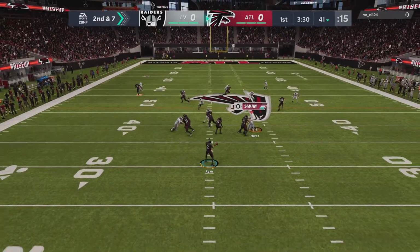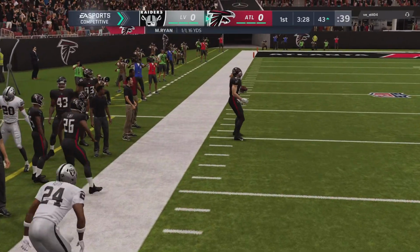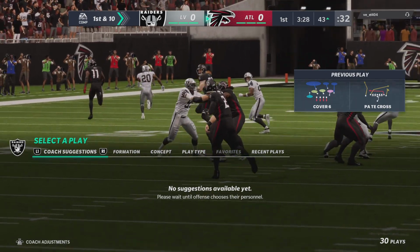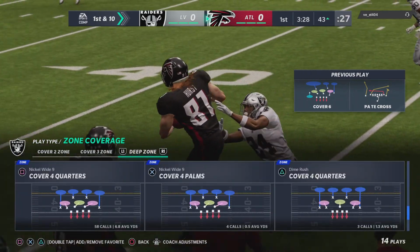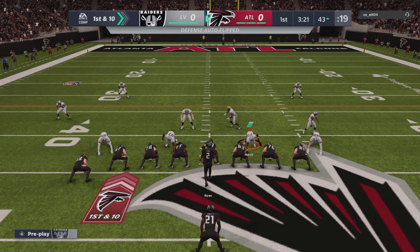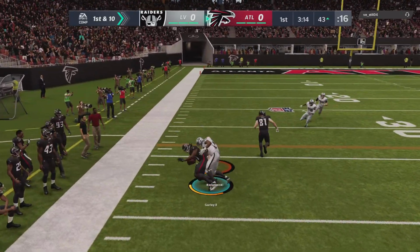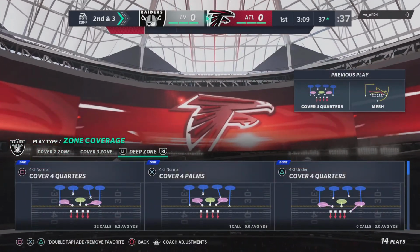Off the play fake, here's Ryan. Open receiver, that's Hayden Hurst, the tight end, and he gets this to the other side of midfield across the 45 before going out. 16 yards, a first down. Now it's Ryan, looking for his running back, and he's got it. And he'll get it down on the play to the 37.